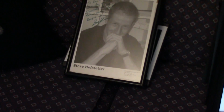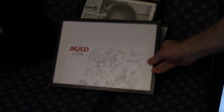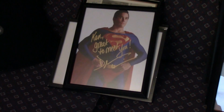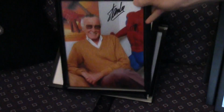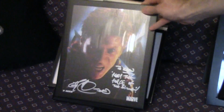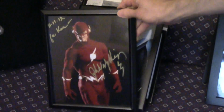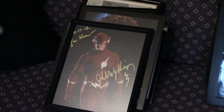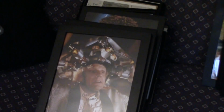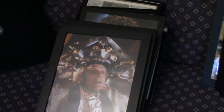Steve Hofstetter, who's a stand-up comedian. Sergio Aragones from Mad Magazine. Dean Cain from Lois and Clark. Stan Lee, of course, creator of almost all things Marvel. Ray Park, known as Toad and Darth Maul. John Wesley Shipp from the TV show The Flash, based on the DC superhero. James Marsters, also known as Spike and Lex Luthor. Christopher Lloyd from Taxi and Back to the Future.